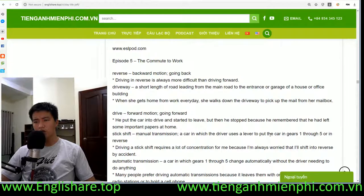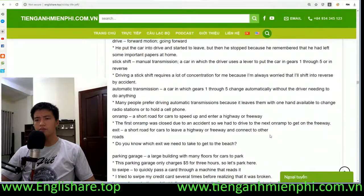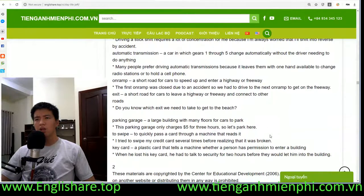Automatic transmission, a car in which gears 1 through 5 change automatically without the driver needing to do anything. Many people prefer driving automatic transmission because it leaves them with one hand available to change the radio station or to hold a cell phone.